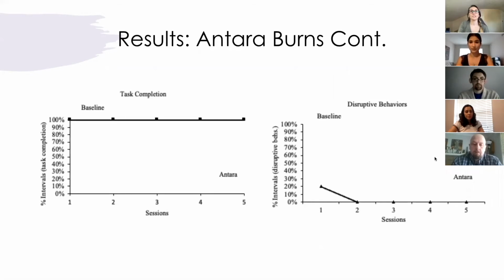Her task completion shows that she completed 100% of the tasks during the baseline data throughout all 5 sessions. And she only had 1 disruptive behavior in session 1, and then consistently showed 0 disruptive behaviors throughout the rest of her sessions. So all of these graphs show that she did not require an intervention for her behaviors.